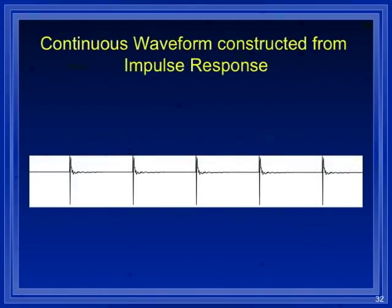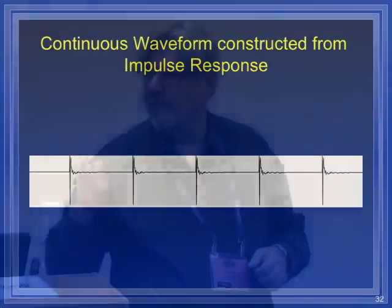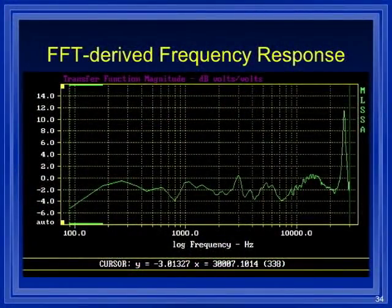Then the discrete Fourier transform stitches that impulse together over and over again in time, in effect creating a continuous waveform of the impulse response. Then I transform it to the frequency domain, where every frequency point in that graph corresponds to a harmonic of the period of that synthesized waveform.